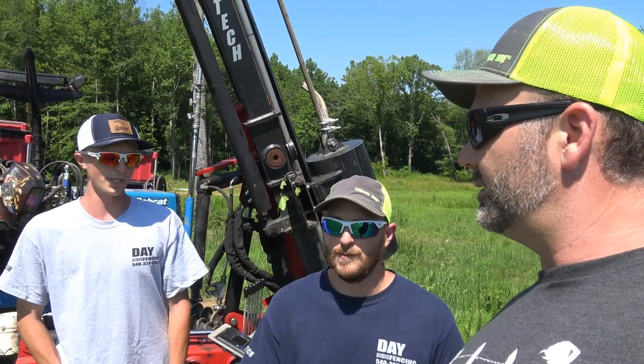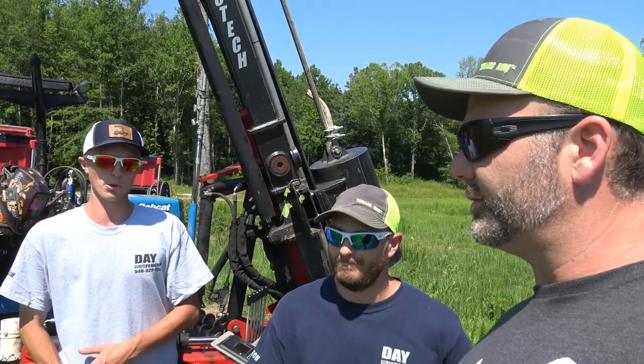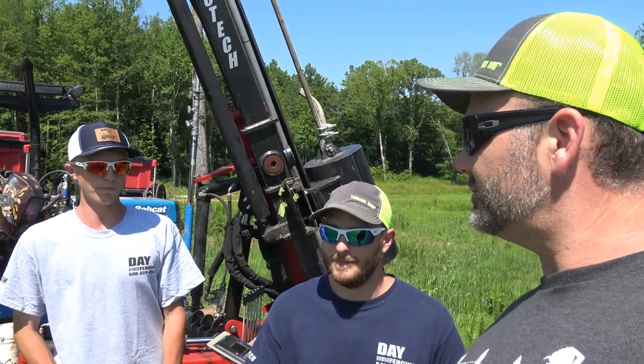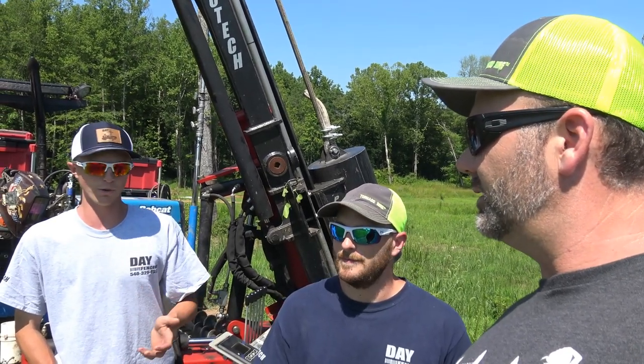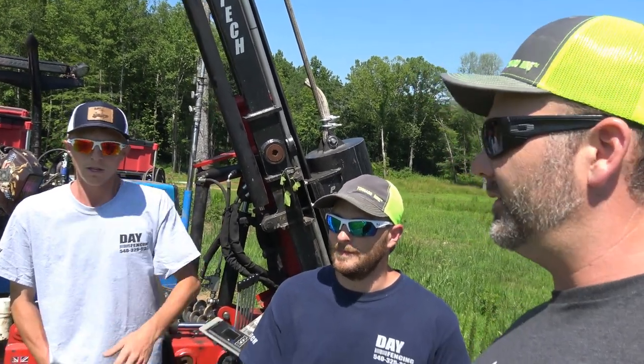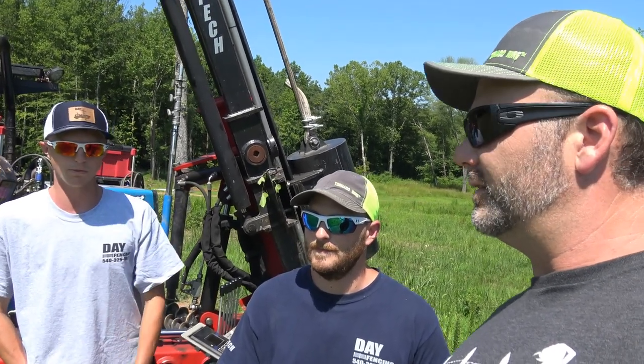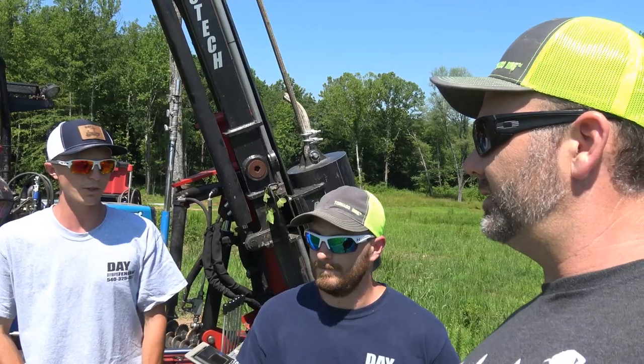It stretches up so much easier. Does it? It stretches up almost instantly when you start to pull it. Nice. You don't get any slack in the wire. Our area is really hilly anyway. Oh yeah. Big terrain where it drops down, elevation changes, and with those slack line wires, it just makes it easier to work with.